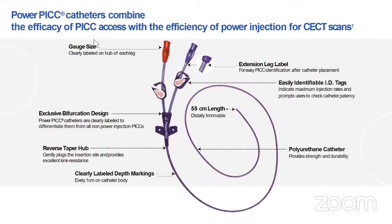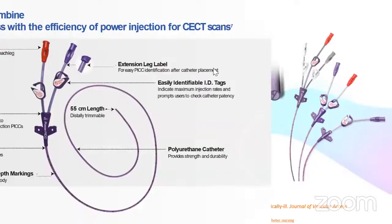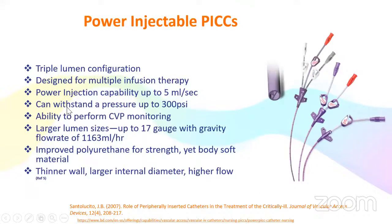So this is the efficiency of power injection in CCVs. The advantage of this power PICC line, as I mentioned, is that we can give a rapid infusion, which is used for IV contrast in imaging. This is a power injectable catheter. It comes in a triple lumen configuration, designed for multiple infusion therapy, with power injection capability of 5 ml per second, and can withstand pressure of up to 300 psi. CVP monitoring can also be done. It has a large lumen and is made of polyurethane.